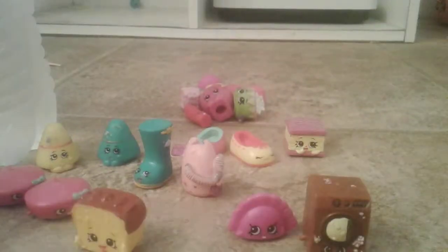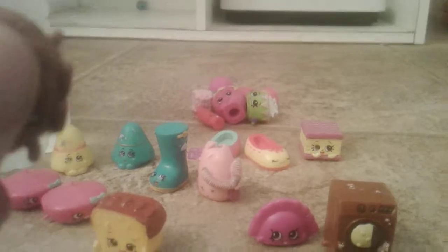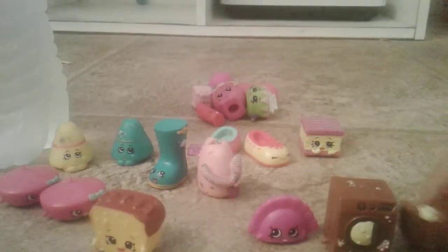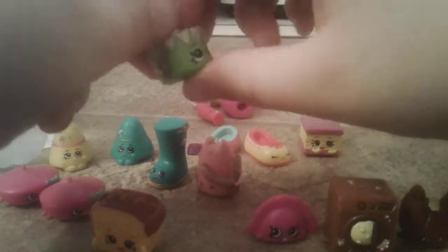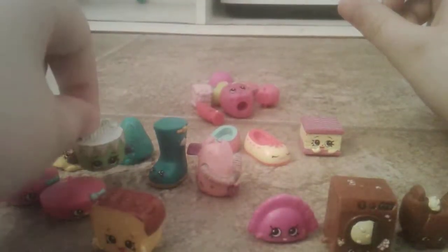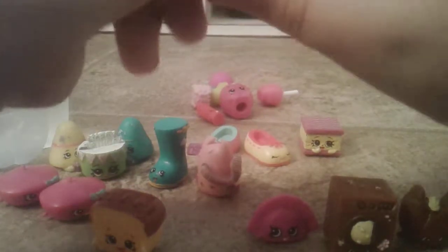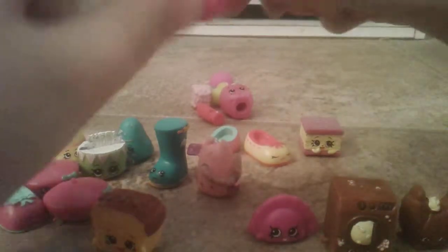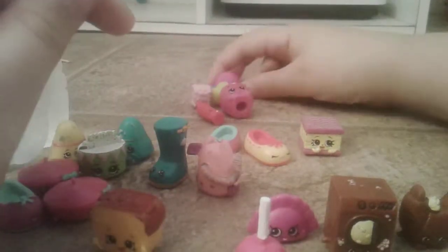Open these really quick. Ooh, another ultra rare. Croissant. Chocolate frost and winning. Ooh, Birthday Betty. Already got one. And we got. Let's set it up now. The pink one, yay! I like candy apple.